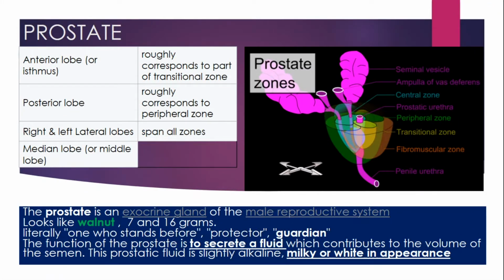Prostate. It's one of the most important glands in males, and you should know about these zones and lobes. The anterior lobe, or isthmus, roughly corresponds to part of the transitional zone. The posterior lobe roughly corresponds to the peripheral zone. The right and left lateral lobes span all zones of the prostate, and the median lobe, or middle lobe, is situated there.